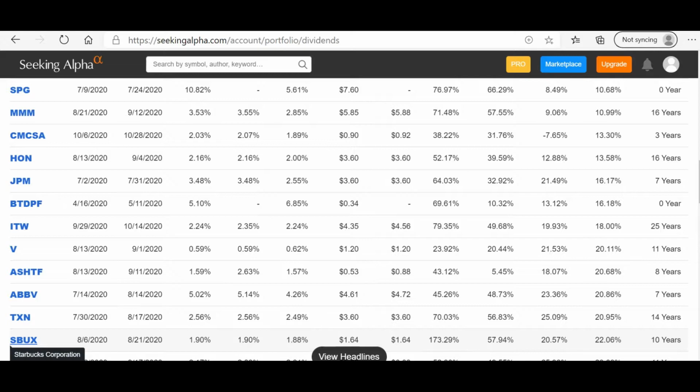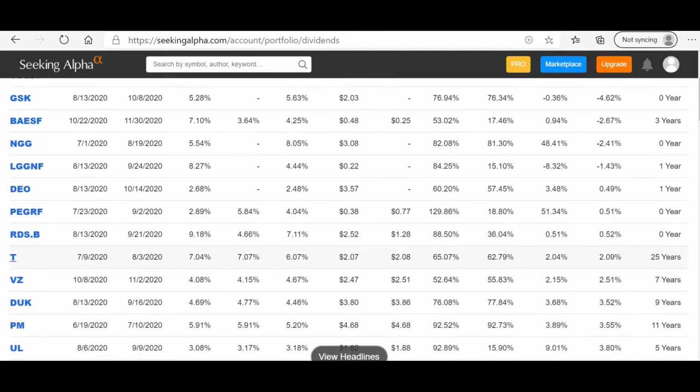Now what we'll look at is a low growth rate, like AT&T. Yes, the dividend growth rate is quite low, but what you will notice is the dividend yield is at 7%, which is quite high. So with a yield at 7%, if they had a high growth rate, the dividend may not be sustainable. If the growth rate was also high, the company could struggle to pay the dividend in the future.